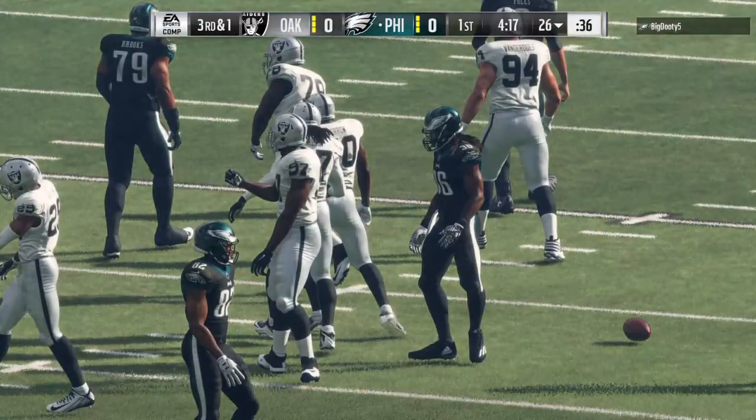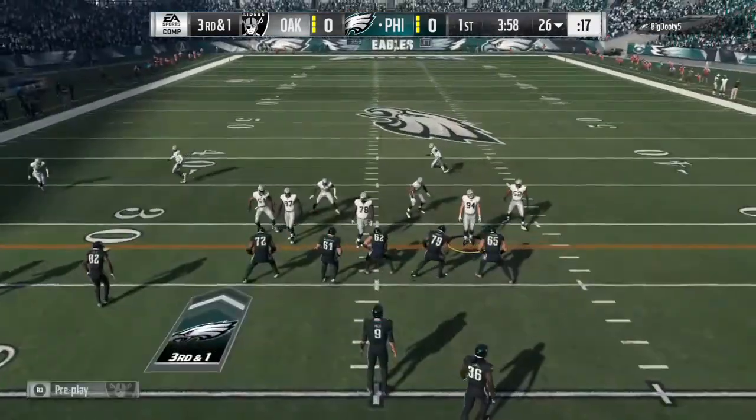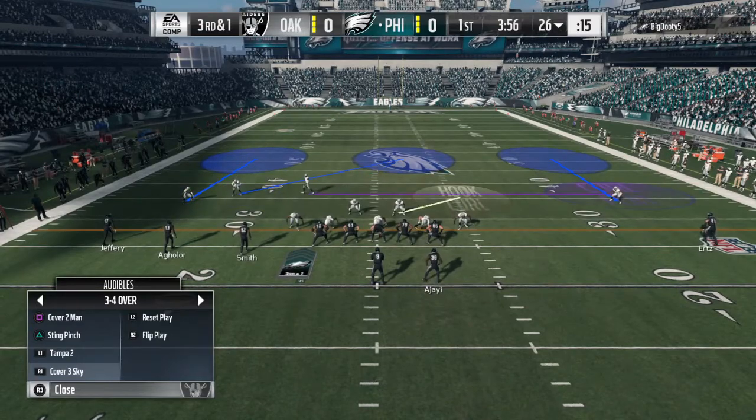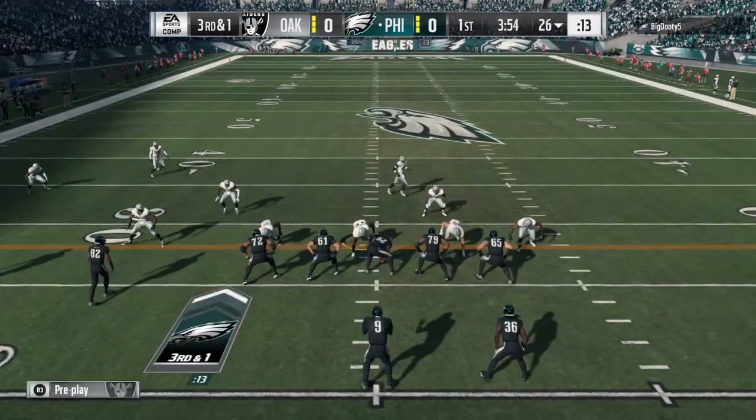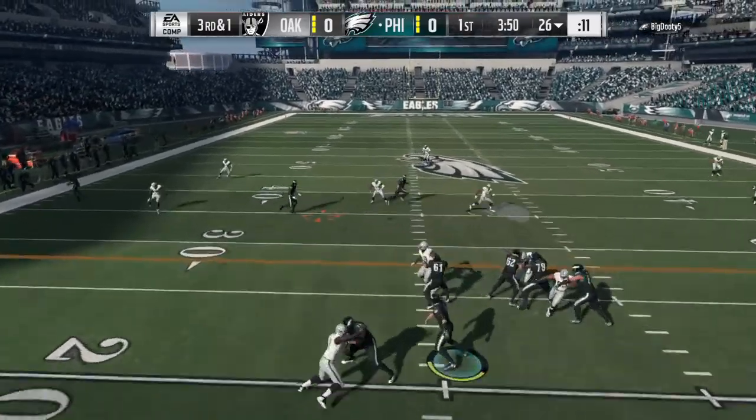Leaves them with 3rd and just a yard. If they're going to get a first down out of this, they're going to have to earn it because there's been tough going in the interior there. And here we are on 3rd and 1. Be prepared. Brace yourself. There'll be some contact going on.